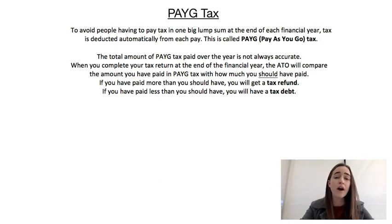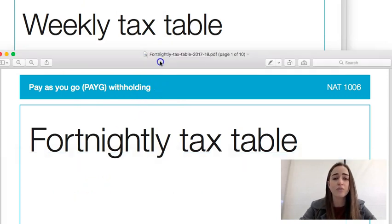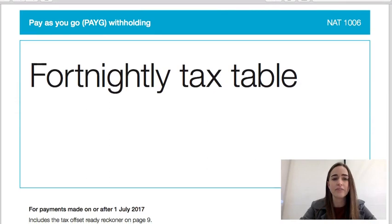So the way PAYG tax is calculated is from tables. On the ATO website, you can download tax tables that are based on whether you get paid either weekly, fortnightly, or monthly. And you can have a look and you can say, okay, if my payslip is this amount of money, then this certain amount of tax should be coming out of it. So let's have a look at what they look like. So here I've got all three PDF versions. So again, you have weekly, fortnightly, or monthly that you can look at. For now, let's just go with fortnightly. So let's have a look at this guy.